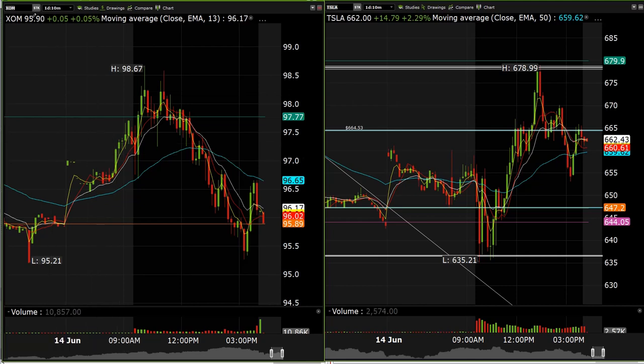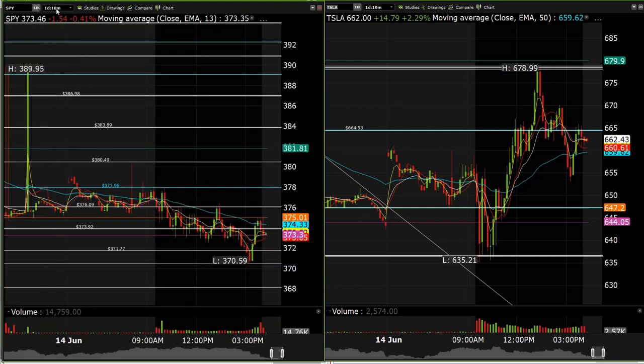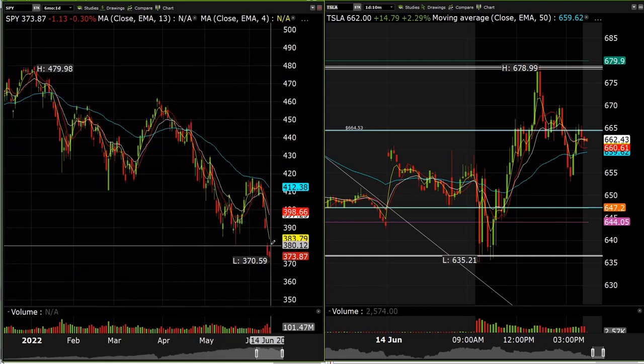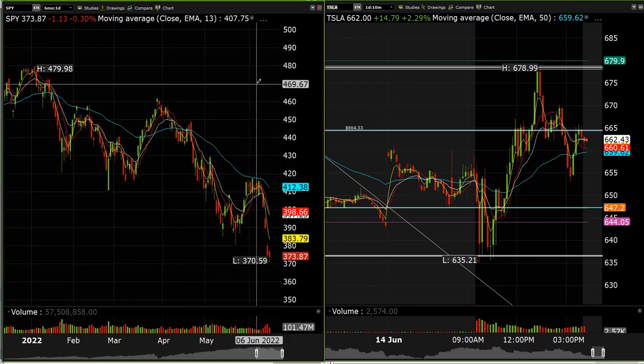Just nothing crazy before the FOMC. Market's going to be pretty nuts tomorrow, guys. We're going to have a ton of range. Extremely extended to the downside, and we'll see what happens on the release. Either way, I think we're going to have some crazy range, and it's going to be a really good opportunity to trade.